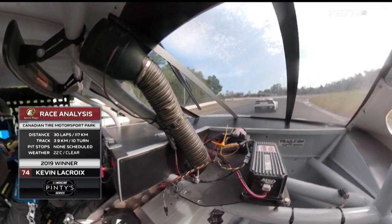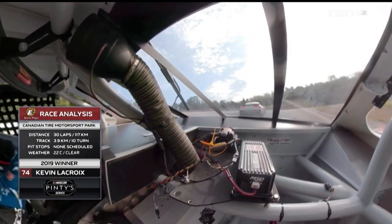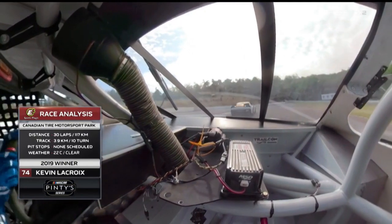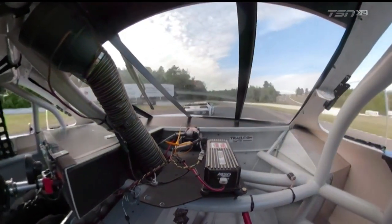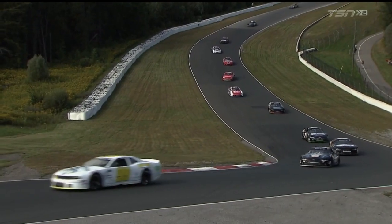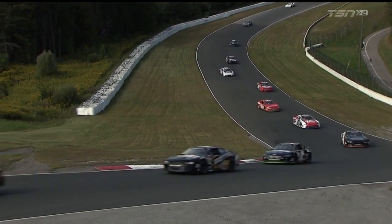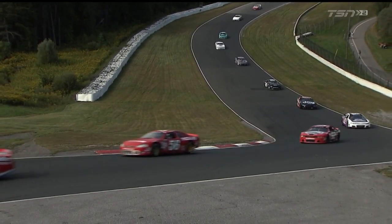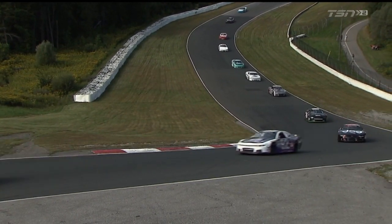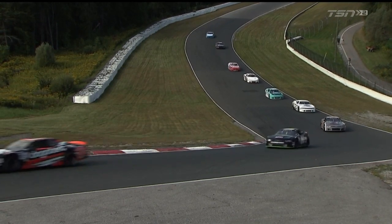As we mentioned, it is a sprint race, just 30 laps, no pit stops scheduled, and a beautiful day for a motor car race, 22 degrees and clear. Dave, this is historic. 30 laps, the first sprint race we have ever held here at CTMP. And before we send it to green, let's head down trackside and check in with Todd Lewis one more time for an update before we see the green flag.